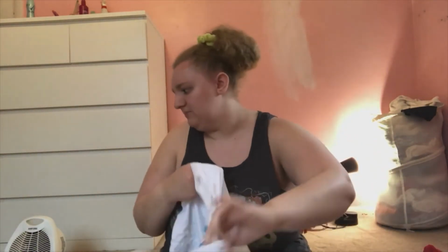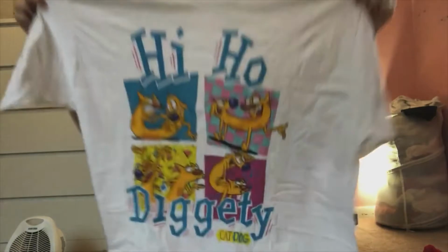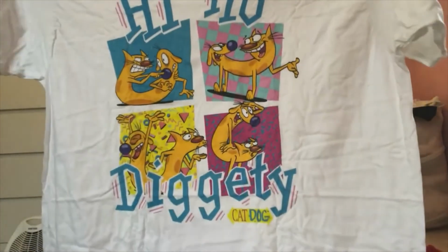Okay, then I've had my eye on this one for a few years. I've had this on my wish list for years. Then there's another one, the little Hi-Ho Diggity shirt with a bunch of different CatDog pictures. It is so cute. It's so big and baggy, and I love it. It's so cute.